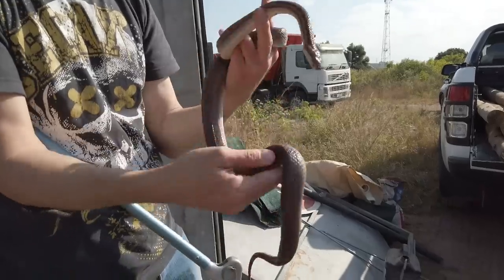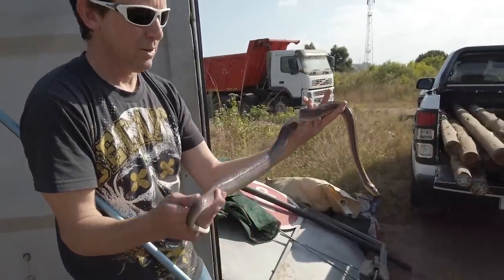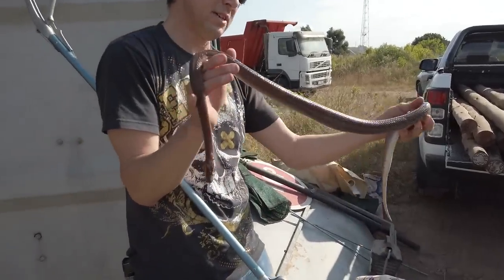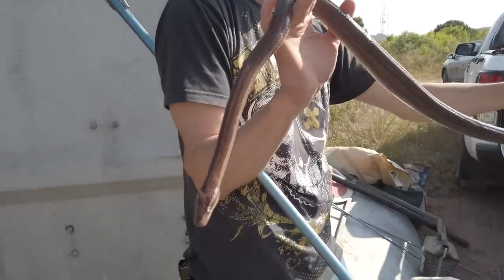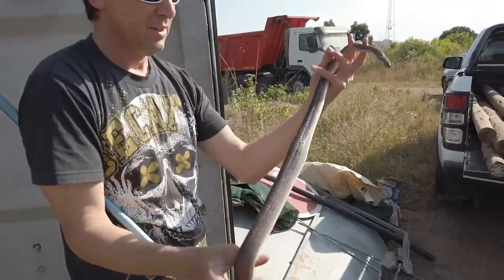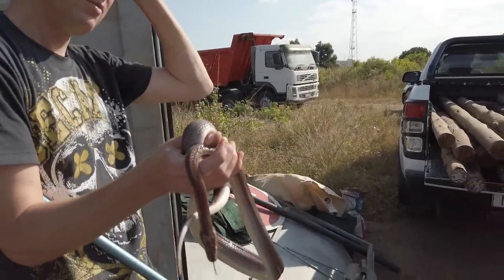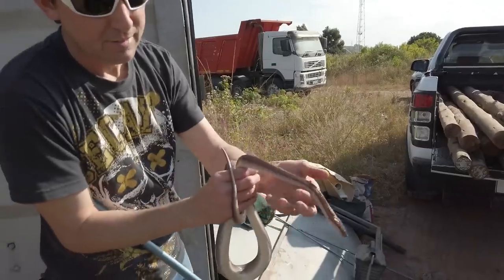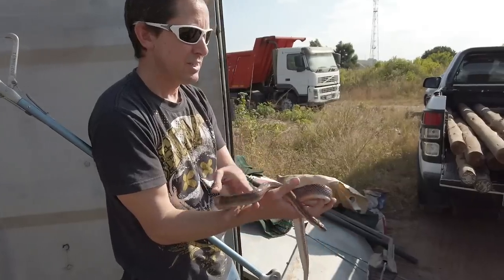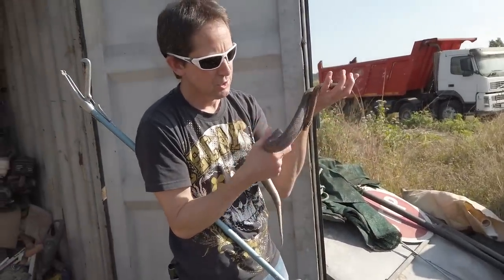Hey, girl. And I know it's a girl simply by the size, because the male house snake doesn't even get half this size. The male maxes out at about 60, 70 centimeters. She can get like 1.2 meters, and she's maxed out her size as well. So she's pretty old. She's probably a 10, 12-year-old snake or more. Hey girl, you are so chilled.